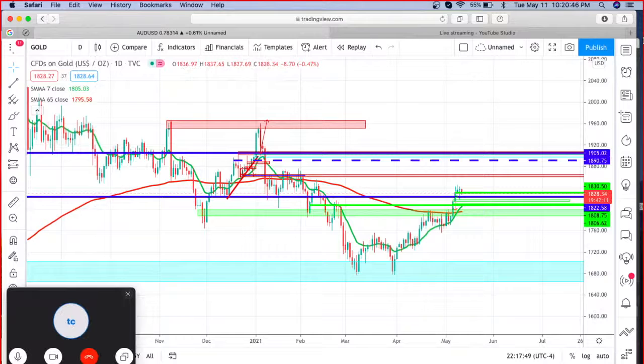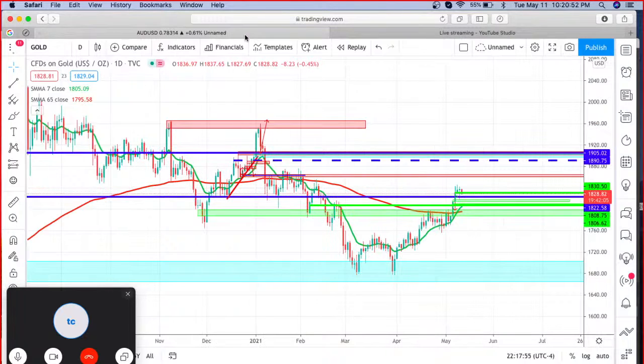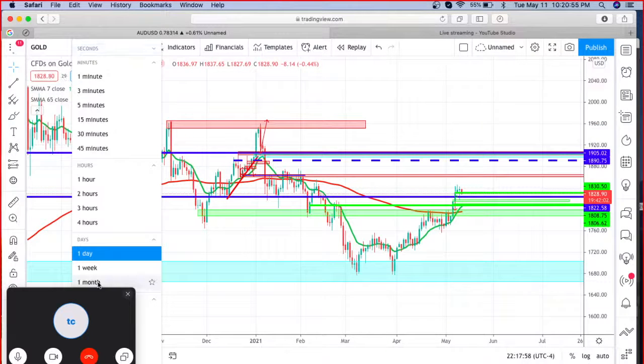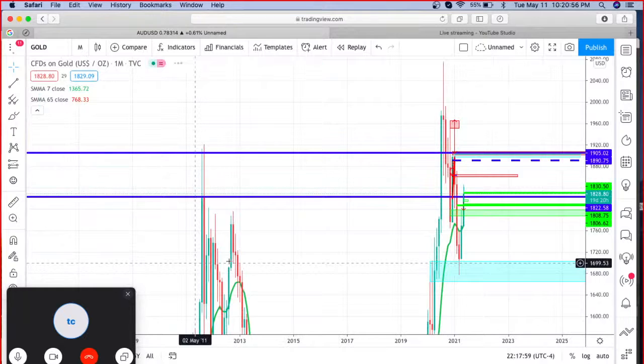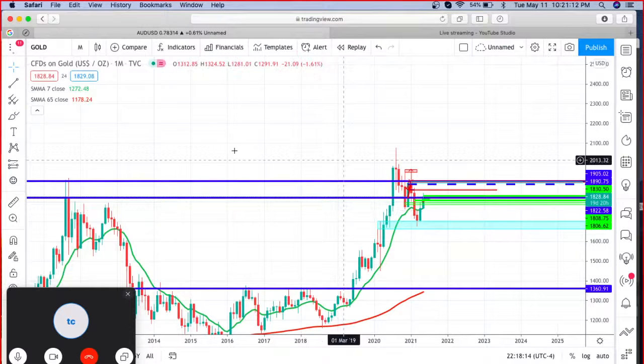Yep. Alright, so the first pair that I want to go over is gold. Gold is one of those pairs that you need to have money to trade, but any big contribution to losing is big. What's the term? Big risk, big reward. So this is one of those scenarios.